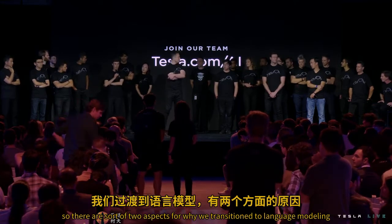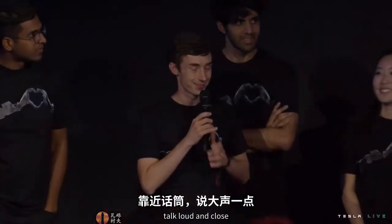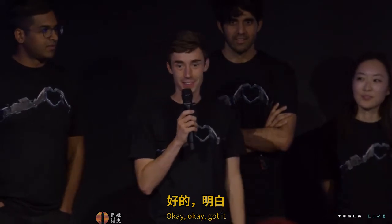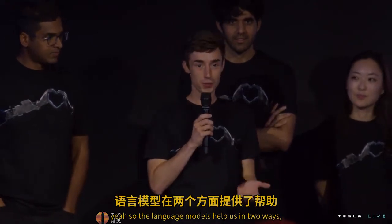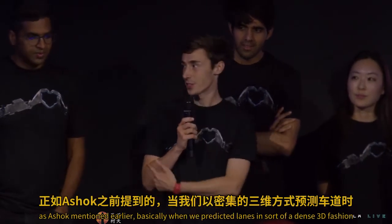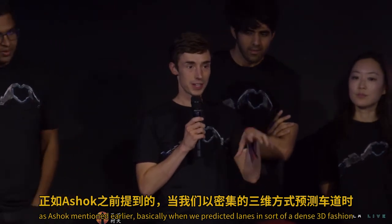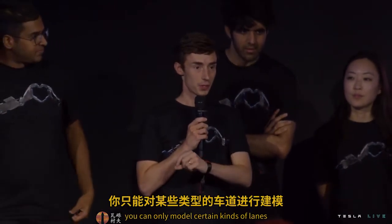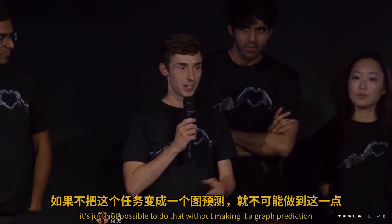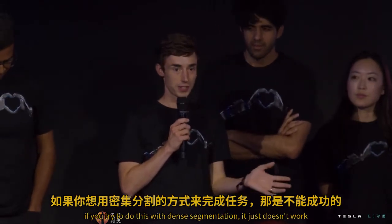So there are sort of two aspects for why we transitioned to language modeling. So the first... Okay, got it. Yeah, so the language models help us in two ways. The first way is that it lets us predict lanes that we couldn't have otherwise. As Ashok mentioned earlier, when we predicted lanes in a dense 3D fashion, you can only model certain kinds of lanes, but we want to get those crisscrossing connections inside of intersections. It's just not possible to do that without making it a graph prediction. If you try to do this with dense segmentation, it just doesn't work.